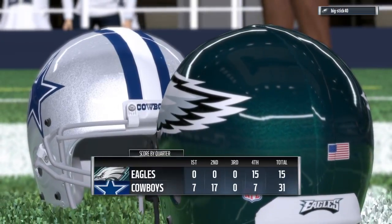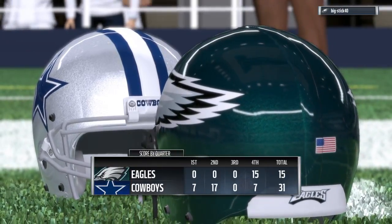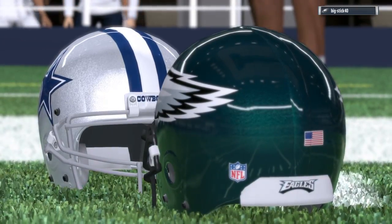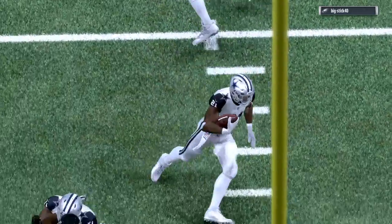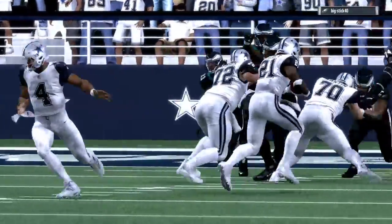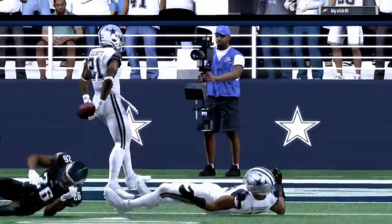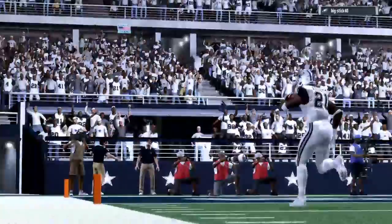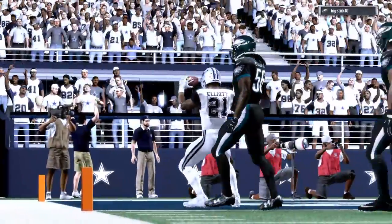So for Dallas, they just keep on rolling as they move to 9-2 with a win here. And now they'll have a few extra days before they face the Panthers next week. Meanwhile, for the Eagles, we'll see how this affects their playoff standing as they fall to 7-4 now on the year. And they'll be off to Minneapolis next week for a look at new U.S. Bank Stadium and a date with the Vikings.